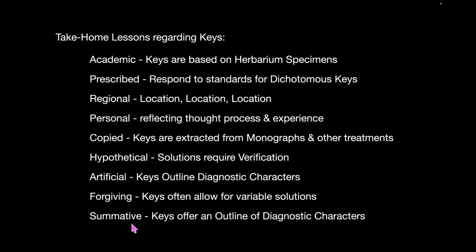And then keys are summative. They give you a fabulous outline of the most diagnostic characters of plants. So if you're getting interested in a group, just sit down with the flora, review the key, and make some notes about it, and you'll find that is the most valuable thing you can do to get your head around the entire group.